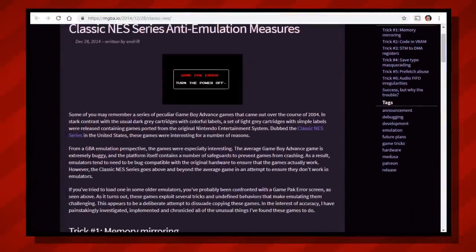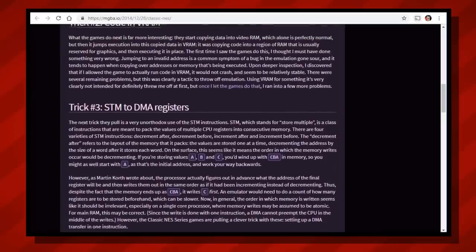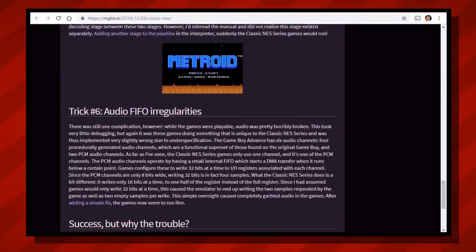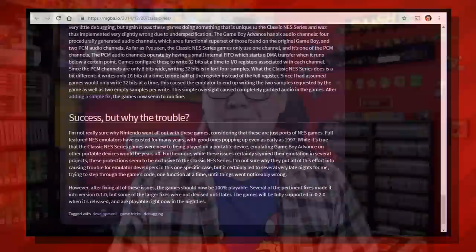Unlike a typical GBA game, these titles are notoriously difficult to emulate, or at least were up until fairly recently. As explained on the mGBA development blog, the classic NES series included a multitude of anti-emulation measures to thwart potential pirates, including accessing invalid memory addresses, pretending to load save data from non-existent locations, and even running game code directly from video RAM. Eventually, this was all documented and accounted for in late 2014, and the titles can be emulated today with no problem. But you've gotta wonder why Nintendo went to all this trouble for these ports in particular, especially when NES emulation had been pretty common and accessible since the mid-90s.